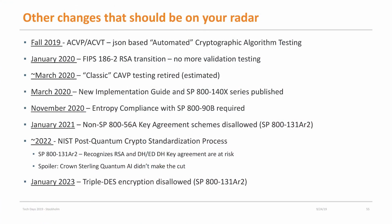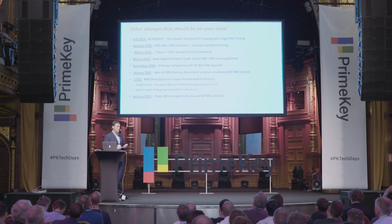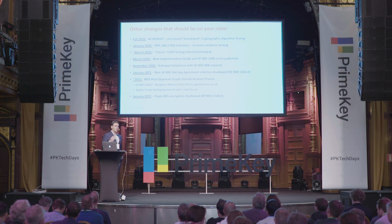Some other changes that will affect the program: ACVP. I don't have a lot of time to go over all the details, but that's going to completely change the current algorithm testing process. That's going to be a big impact as well. There's going to be a transition of FIPS 186-2 RSA starting in January of this year. They're not going to be validating FIPS 186-2 anymore for digital signature generation or key generation. That classic CAVS algorithm testing is going to go away. And then they'll have the new series of documents that will in effect be the implementation guidance. That's going to be in March. We're going to have new entropy requirements, and our key agreement requirements are going to change.